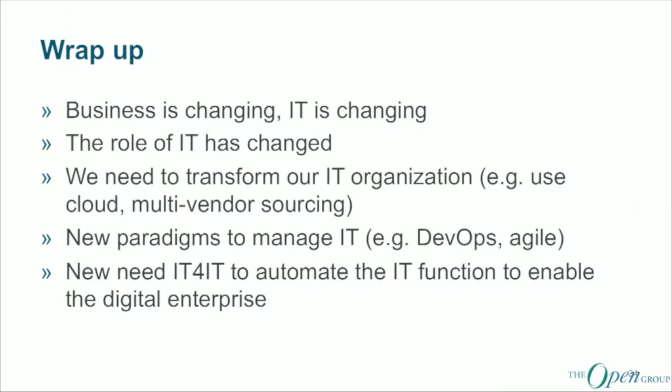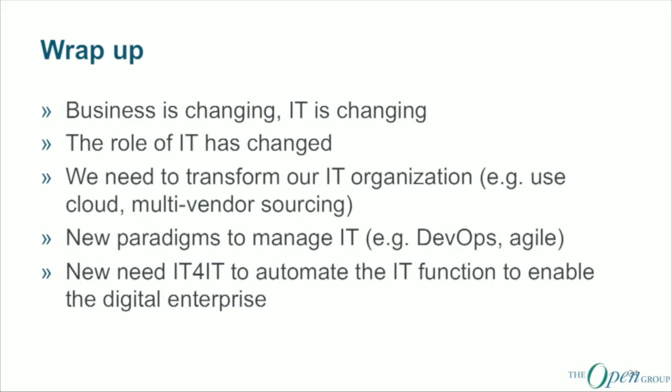So to wrap up, the story was about business changing and IT changing, and also the role of IT has changed. Most IT organizations now realize they need to transform into a sort of cloud brokering, multi-vendor sourcing model, and they will apply new methods; DevOps will probably be a key method or principle that they will use. And to implement DevOps or continuous delivery, they will be more dependent on automating the IT capabilities and using IT4IT as the foundation for implementing DevOps.